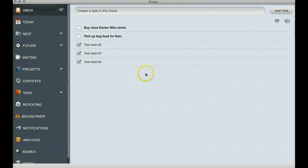It's Conqu. It's a getting things done based task management system, so there's some of the functionality that I will probably not really explore just because I don't use getting things done as a productivity system. But even if you don't use getting things done, I feel like it's a really good task management program. It's one of the nice ones because it's simple to get started using, but there's a fair amount of complexity once you actually dig into it.